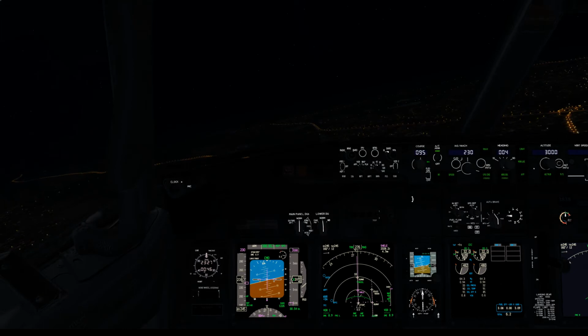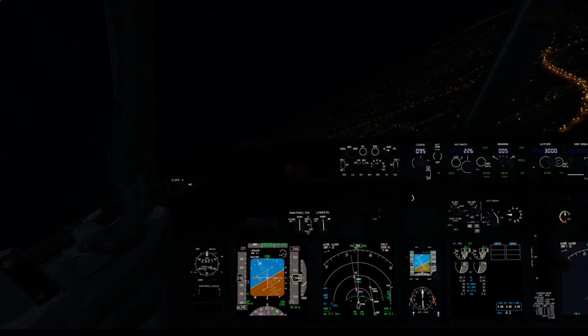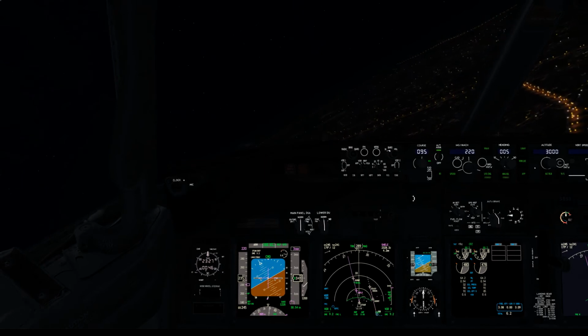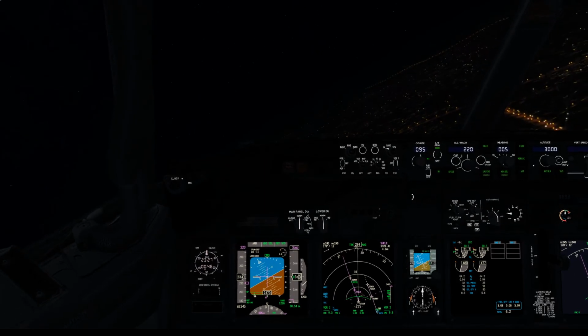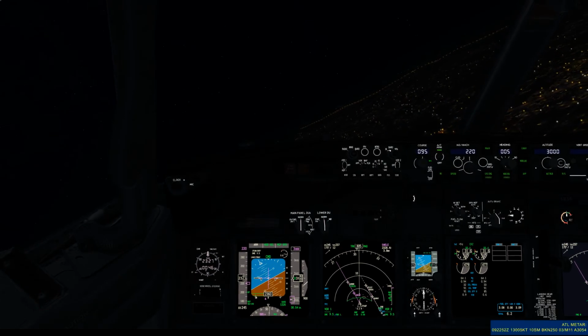Alright, so we're here, we just finished the rest of the start, and we're going to make pretty much a right base for runway 9 right. So passing through 2,500 feet, we're going on 3,000, flaps 1.